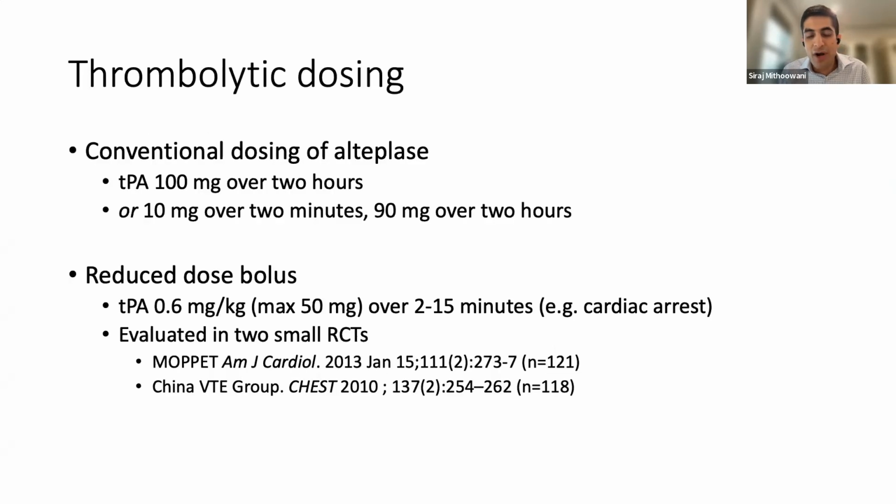The dosing of thrombolytics is really controversial. I would say that the conventional dose for alteplase, which is most commonly used, I think, in Hamilton, is 100 milligrams over 2 hours, or 10 milligrams over 2 minutes followed by 90 milligrams. But there is a reduced dose bolus regimen that can be considered and is in use in some hospitals in Hamilton more commonly. So the reduced dose bolus is 0.6 milligrams per kilogram up to a maximum of 50 milligrams, and it's given very quickly over 2 to 15 minutes.